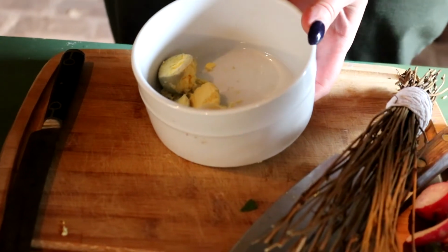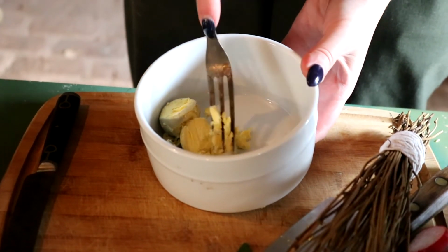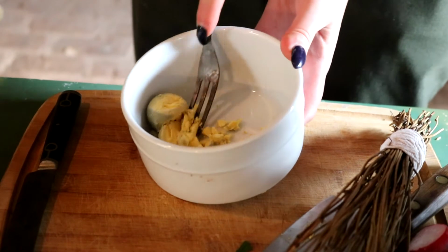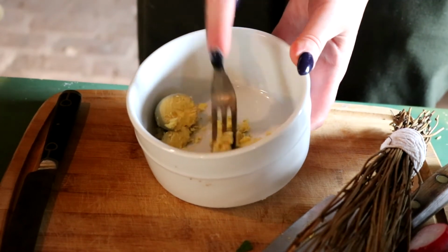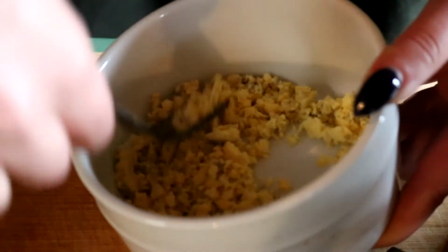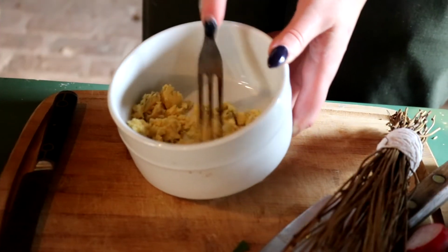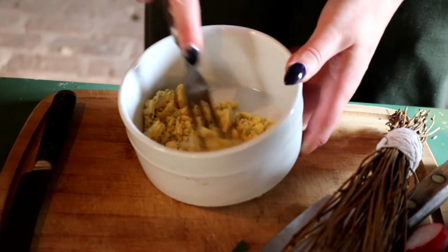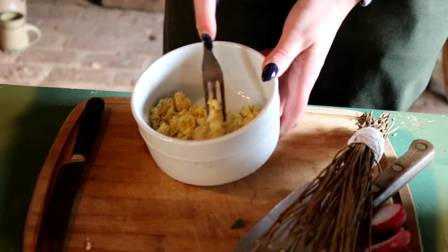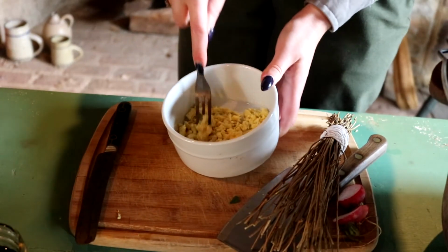First, using a fork, we're going to mash our yolks. Abby describes what she's doing on screen. The original recipe says that you should be bruising the yolks with the end of a fork. But whichever method you choose, the idea is to just break the yolk up so that it is small enough that it can be easily incorporated with the other ingredients and not leave the dressing lumpy. Eggs are finely mashed.